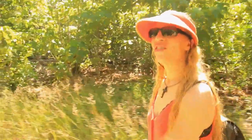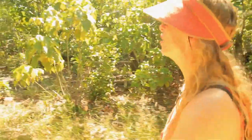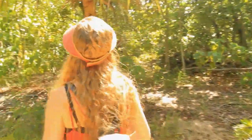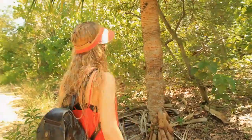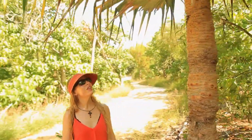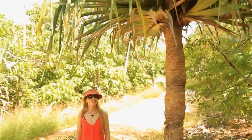The vegetation along this walk is absolutely fascinating. Like, look at this beautiful palm tree that we've just come across. I mean, you wouldn't think that you would just run into something like this just here, but it's absolutely magnificent. I've actually never seen a palm tree like this.